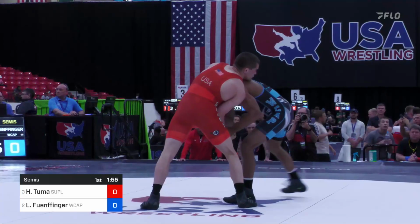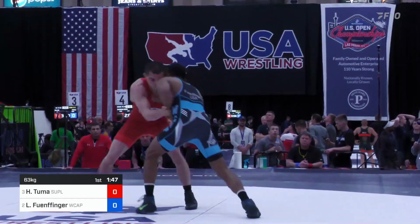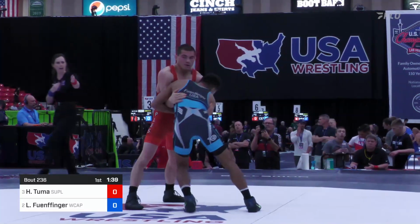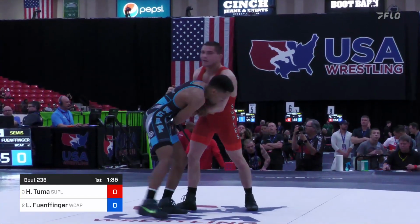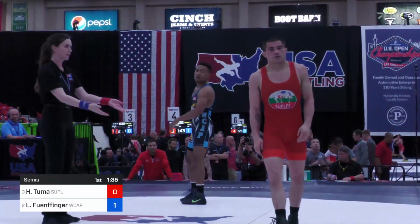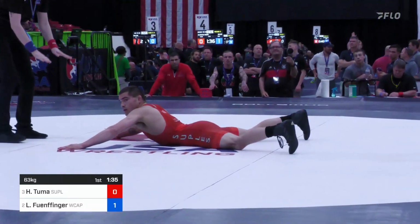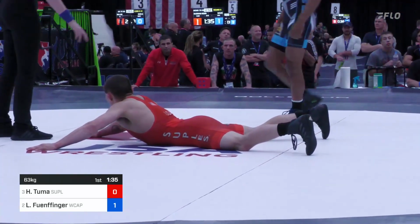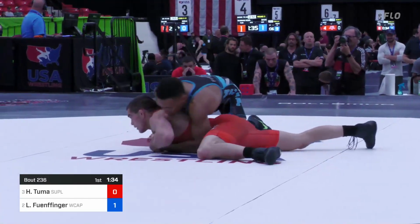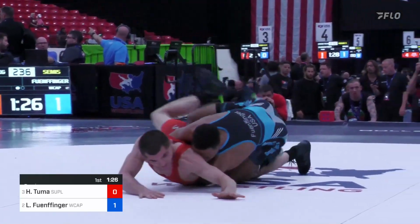Fuenffinger controlling center. Tuma trying to get double unders, and it's not going to, but he will get Fuenffinger put down. And we're going to get his opportunity on top. Excuse me. Fuenffinger gets the point. He gets his opportunity on top, and he's got a deep gut wrench.